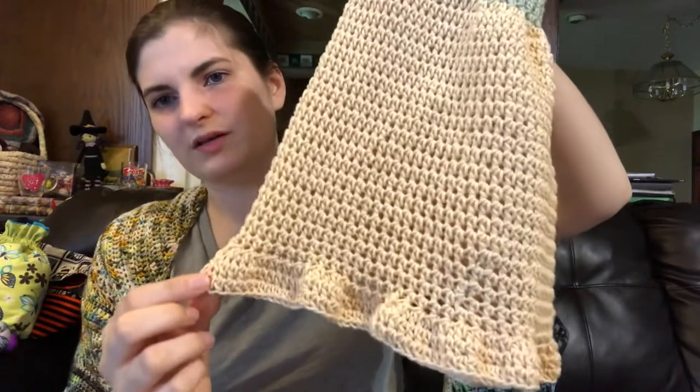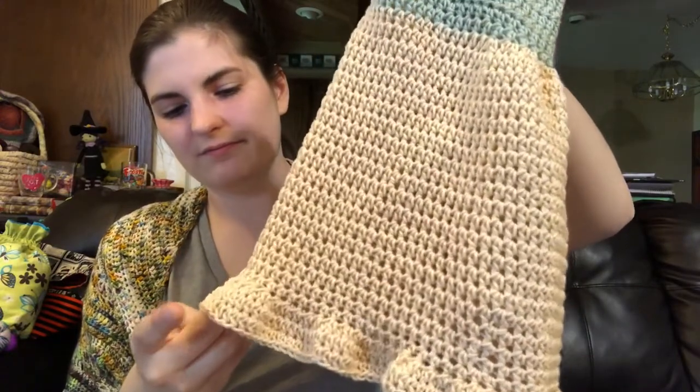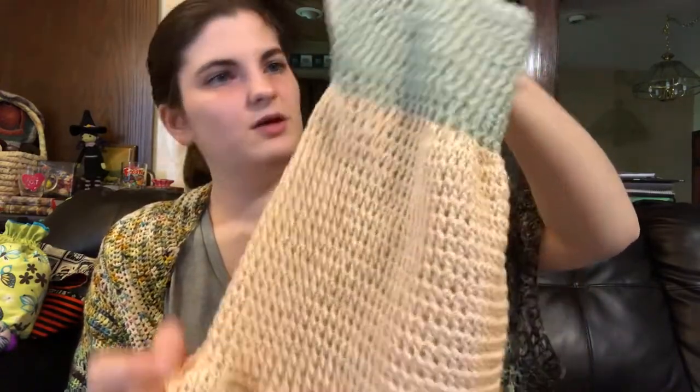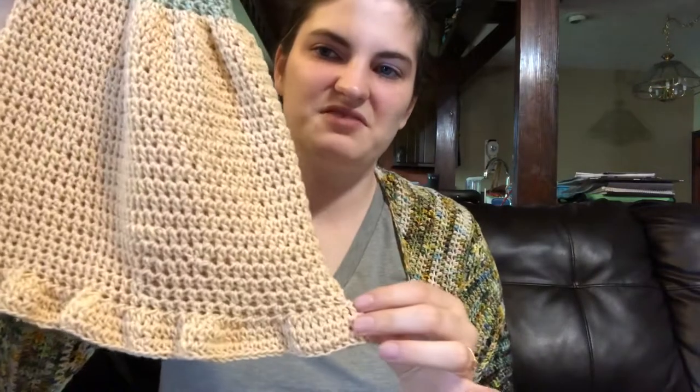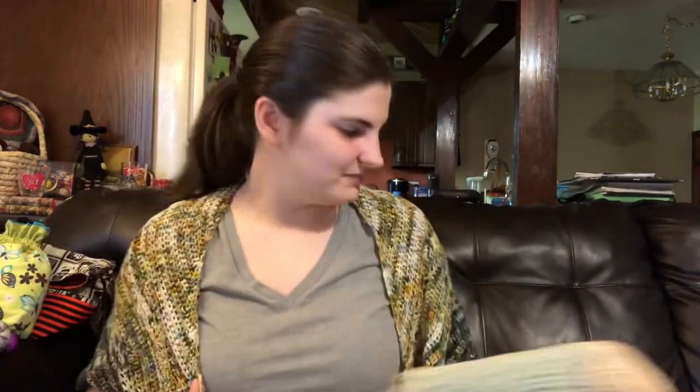You end up with a lot of stitches because it increases. And then this bottom ruffle, I could have done it a little bit longer, but I was running out of yarn and I was afraid I wouldn't make it around more times. And also it was just a lot of stitches and I thought that was fine. Yeah, so that'll be cute. And I'll try to get a picture of her in that. I just really love this shawl. It's so pretty.